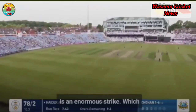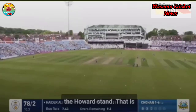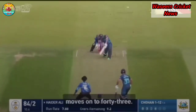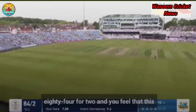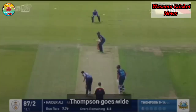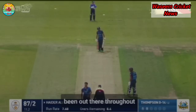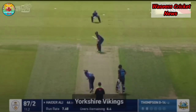Goodness me, that is an enormous strike which reaches the 3rd tier of the Howard stand. That is a monstrous hit for 6. And Ali moves on to 43. The Falcons 84 for 2. And bowlers, well, Jordan Thompson goes wide again. Slower ball, well bowled. Haider Ali has been out there, 87 for 2 in the 12th over.